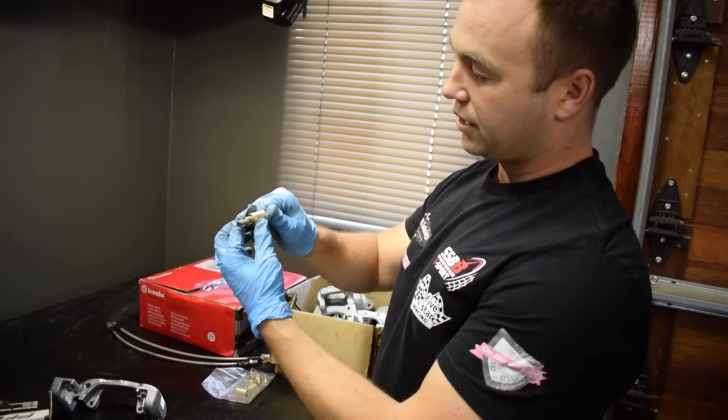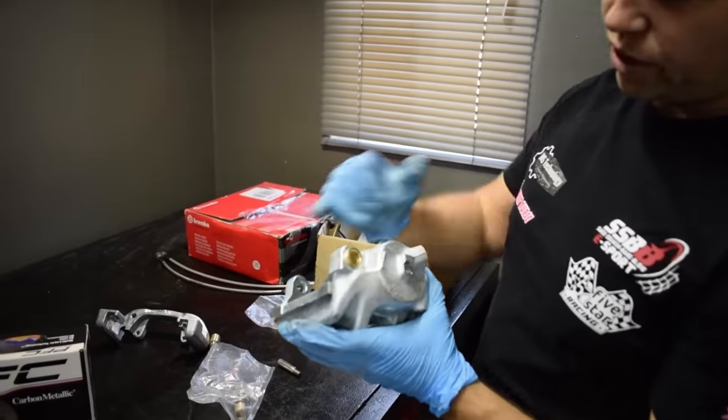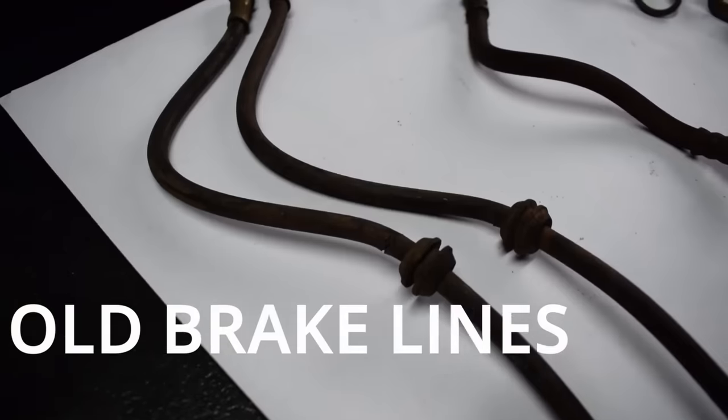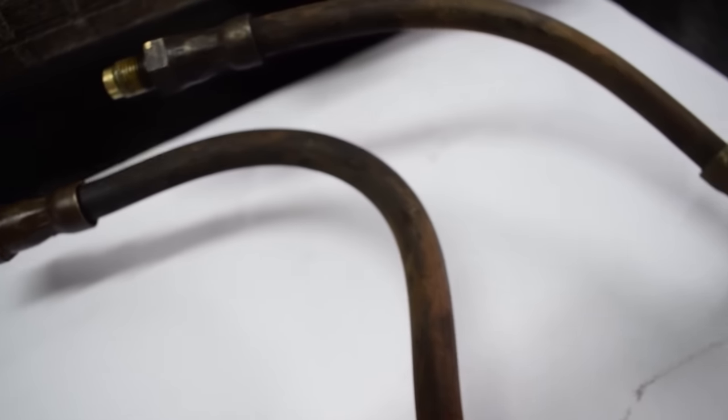refurbished the brake calipers and made up these bushes for the pins to avoid the backlash. You can see the state of the old brake lines, so that would never work, and so I had some new Goodridge braided brake lines made up.